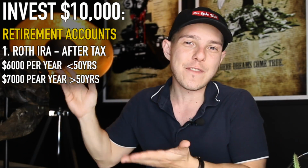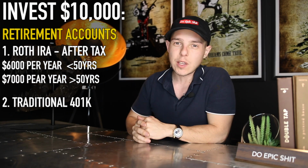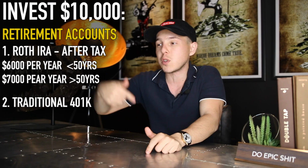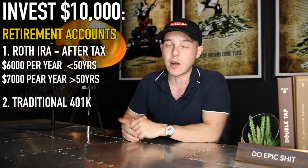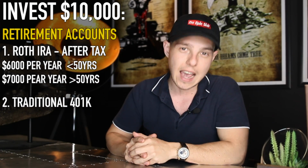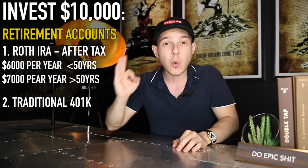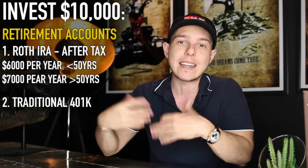Like secondly, a 401k. This is an account that you invest pre-tax money into, and then you pay taxes on it after you sell it and withdraw the money from the account after the age of 59 and a half. Now the benefit to doing this is that whatever money you put in this account is not going to be taxed up front, which means you have more money left over to go and invest with.